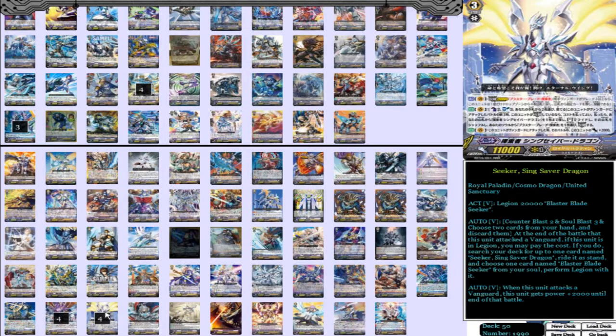His Legion skill is Counterblast 2, Soul Blast 3. Choose 2 cards from your hand and discard them. At the end of the battle that this unit attacked the Vanguard, if this unit is in Legion, you may pay the cost, and if you do, you search your deck for one card named Seeker Thing Saver Dragon, write it as stand, and choose one card named Bladeseeker from your soul and perform Legion with it. So you basically get 2 Legion attacks. Same thing as Phantom Blaster Abyss, except the difference with Phantom Blaster Abyss is you don't write another one. I guess that happens because Phantom Blaster Abyss can only use it the turn of, whereas with him, you just Persona ride from the deck and then re-Legion.